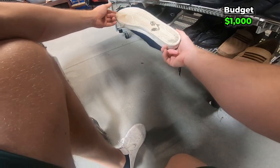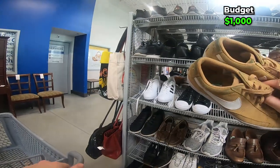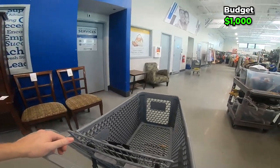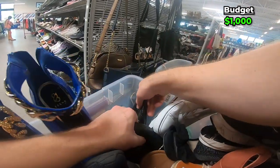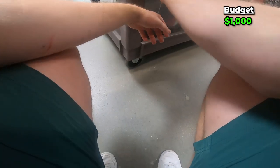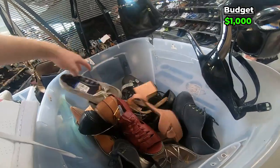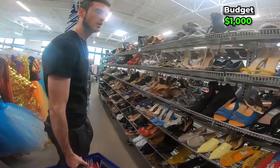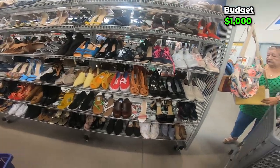Got some quarter snacks. Those have been here for a while. They're kind of expensive. Blazers, 11, just kind of dirty. Oh, hey. She brought out some women's shoes. I kind of dug through it, but I didn't really find anything. If you want to double check, but she's putting it out now.